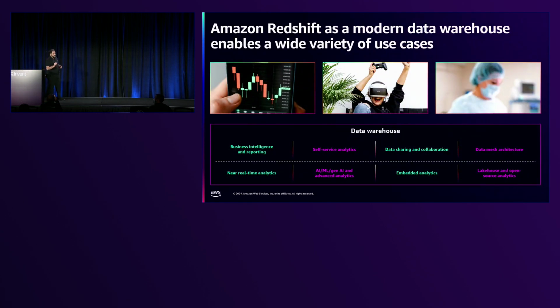All of this innovation has made it possible for customers to use Amazon Redshift in a broad variety of use cases other than the traditional business intelligence and reporting use cases. Customers are using Amazon Redshift to build modern data architectures with self-service capabilities. They're using Amazon Redshift to create data sharing architectures, whether it's hub and spoke or data mesh, so that you can spread your workload across multiple Redshift clusters. They're using near real-time ingestion so that you can get analytics from your data as soon as the data lands in Amazon Redshift. And we wanted to make sure that you can analyze all your data.